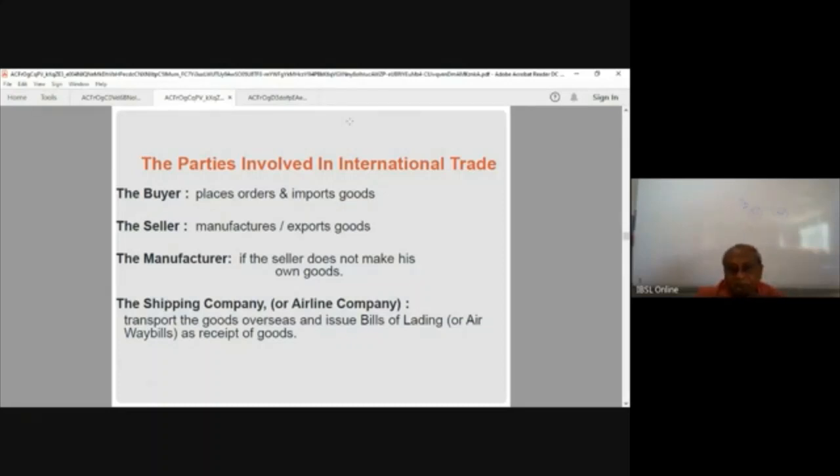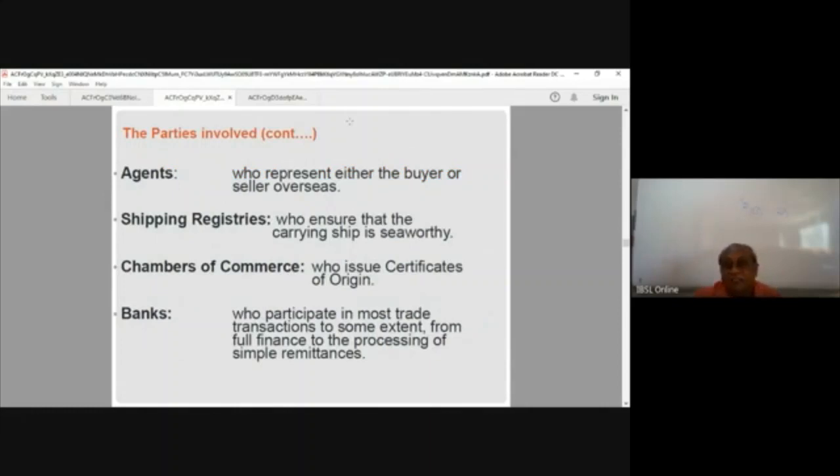The buyer. Obviously, they are the people who place the order and import goods. The seller is a person who is manufacturing and doing the export. And there are certain people who are not the manufacturer. If the seller does not make his own goods, then we have manufacturers also. Then we have shipping companies or airline companies. Why? They are the people who will transport the goods overseas and issue the transport documents, either bill of lading or airway bill. Right? Then agents. Why agents? They are the people who represent either the buyer or seller overseas.